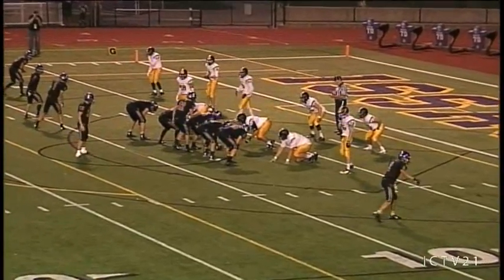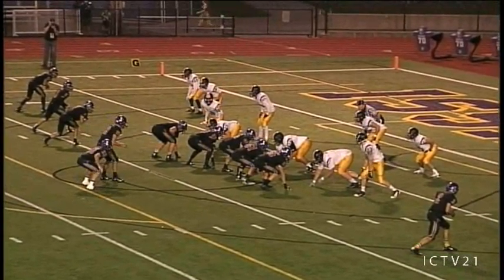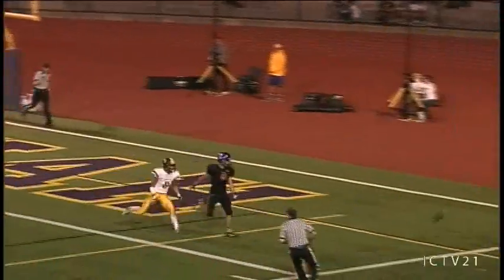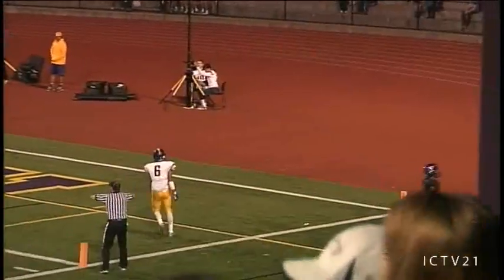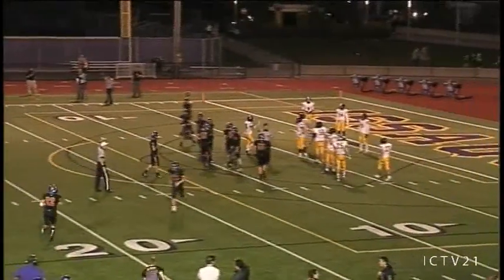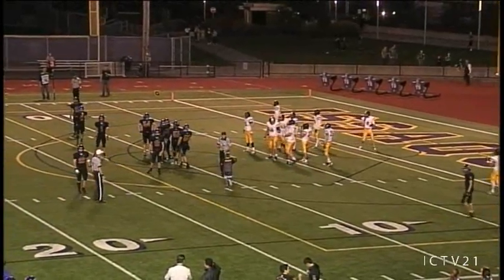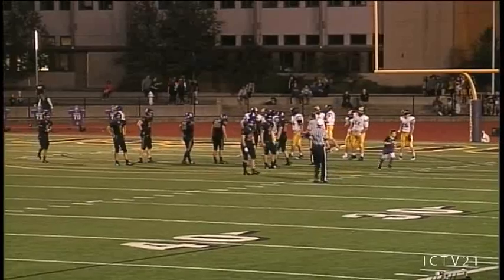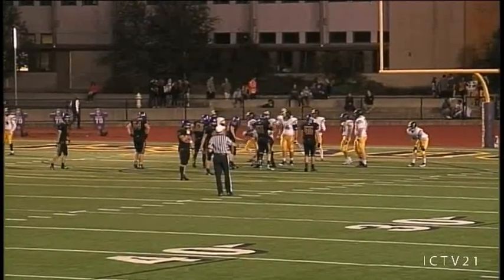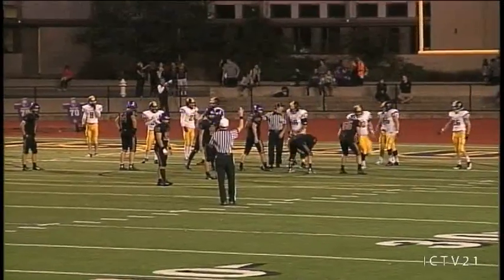Heinrichs still in there, giving his line the protection scheme. Looking right, passes right, but the pass is over the head of Luke Watanabe. Looked like Watanabe was running a little 5-and-out there in the end zone. He looked open, but Heinrichs couldn't find him in the end zone. That'll bring up a 3rd and goal, a crucial 3rd and goal here early in the game for this Eagles offense.